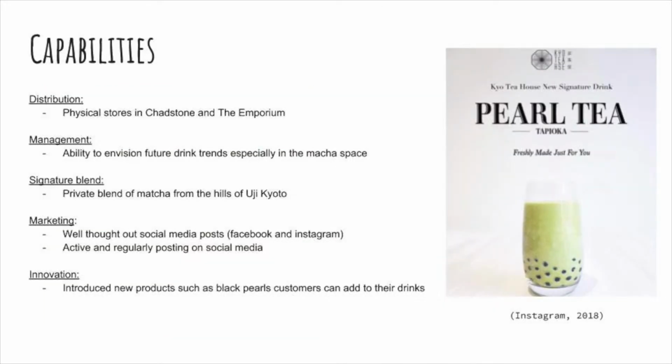The capabilities of Kyo Tea House, they have physical stores in Chadstone and the Emporium where they distribute their products. Management capabilities, they have an ability to envision future drink trends, especially in the matcha space, and they've expanded and changed their menu a number of times to fit in with these. They have a signature blend from the hills of Yuji Kyoto of matcha. They have good marketing capabilities. They make regular social media posts on both their Facebook and Instagram. They have innovation, as I spoke before. They introduced the black pearl tea to customers.